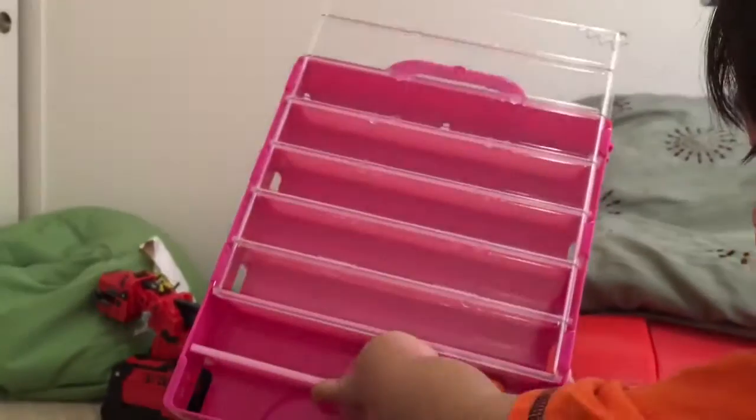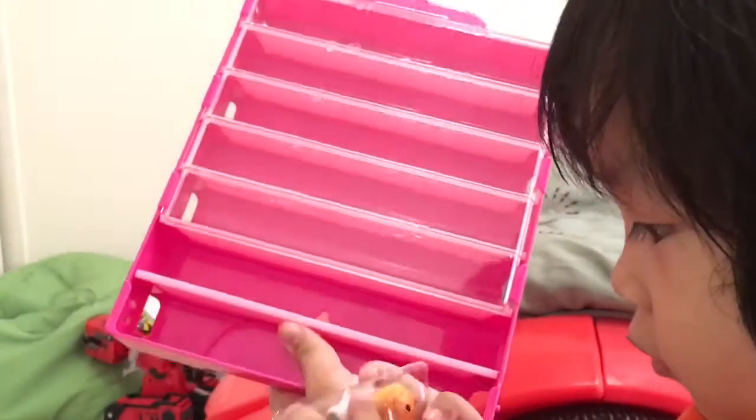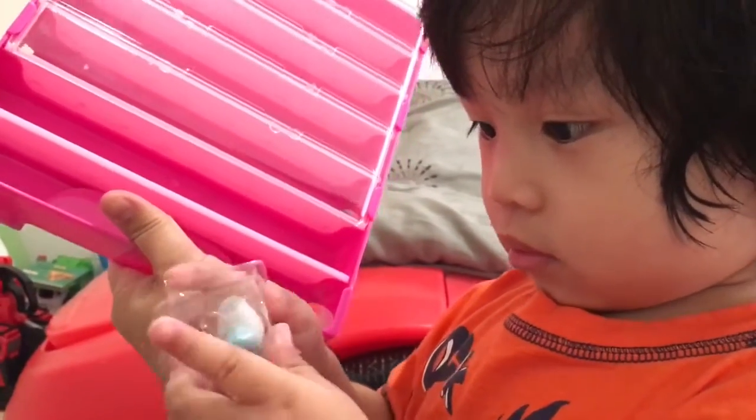Jaden's trying so hard to get the Shopkins. Alright, good job. Okay, what's up? Look at the determination.